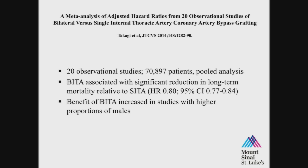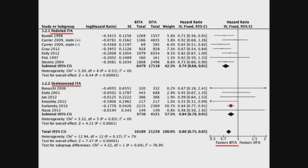A meta-analysis by Takagi in 2014, again, looked at observational studies, 70,000 patients, and demonstrated a striking survival benefit of double internal mammary artery graft over long-term follow-up. And that didn't matter whether the graft was skeletonized or pedicled. These are technical terms for how we harvest it. It's just a matter of using two mammaries versus one mammary.